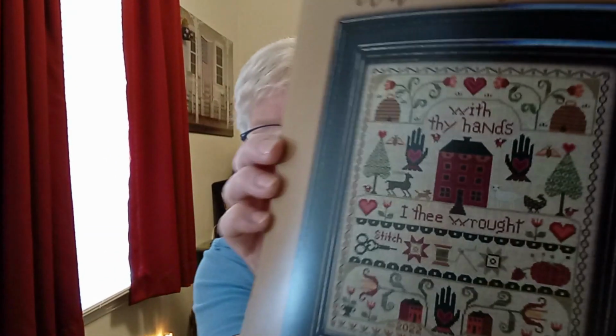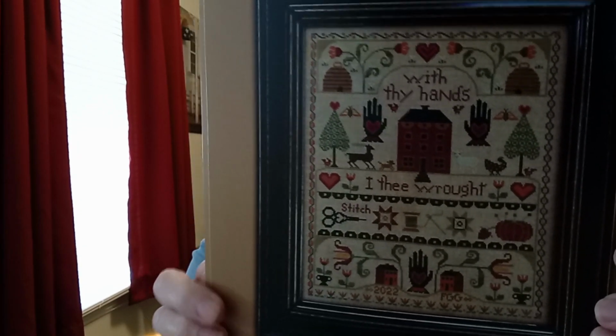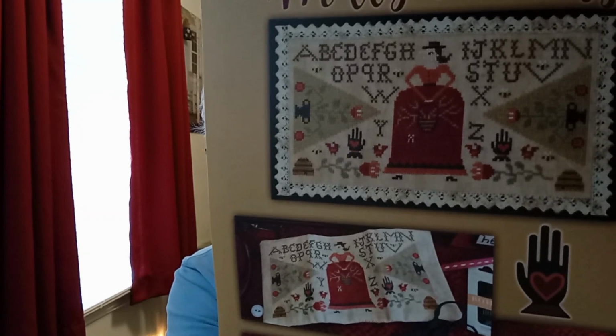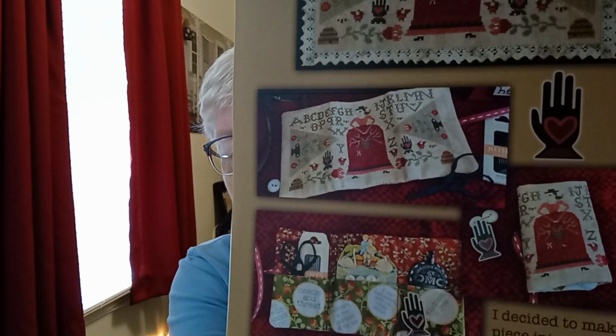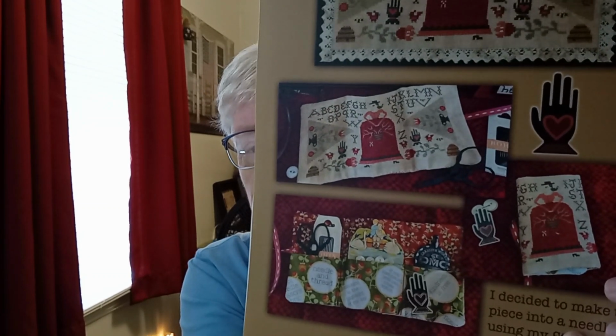And I'll show you close-up pictures. This is the one. And then, of course, all the charts are in here. And this is the needle book. She made it into a needle book. It probably could also be a drum. And this is how she made it with her fabric.